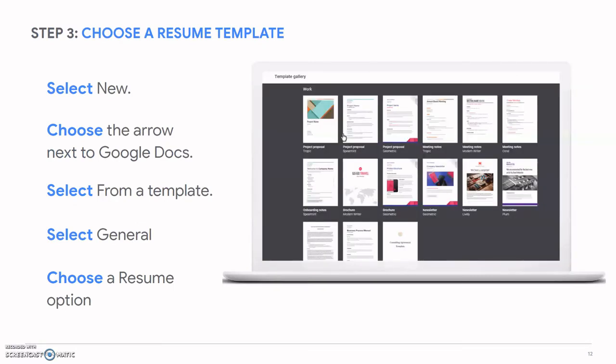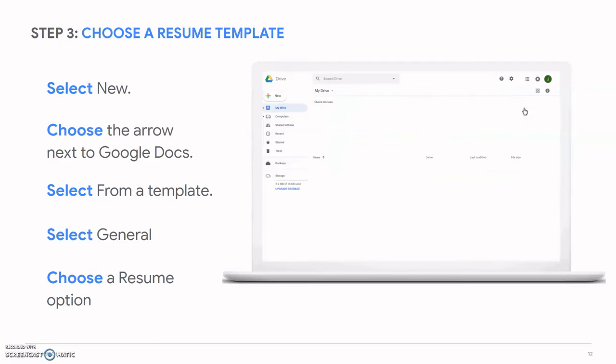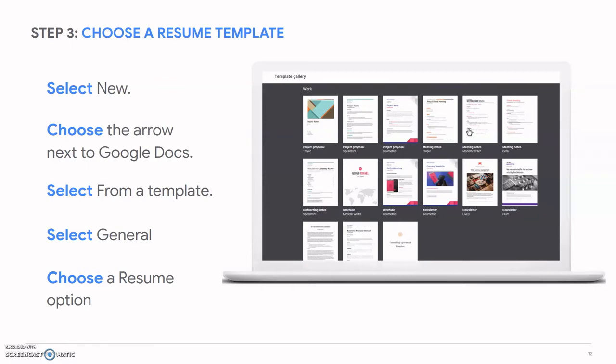To begin, open a new document from a template to view the template gallery. From your Google Drive, select New, then choose the arrow next to Google Docs to reveal a drop-down menu, and From a Template. This opens the Google Docs template gallery.